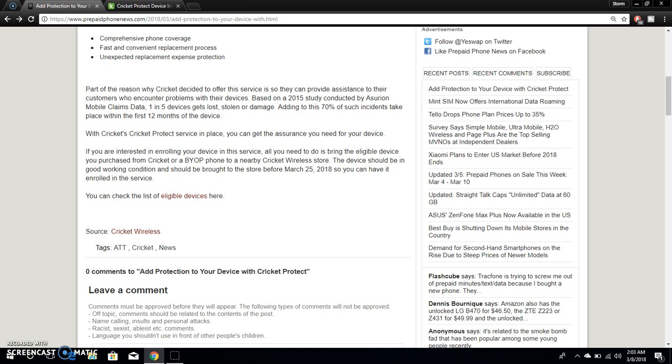It says with Cricket's Protect service in place, you can get the insurance you need for your device. If you're interested in enrolling your device in the service, all you need to do is bring the eligible device you purchased from Cricket, or bring a BYOP phone to your nearby Cricket Wireless store. The device should be in good working condition and should be brought to the store before March 25th, so you can have it enrolled in the service. You check out the other devices here.